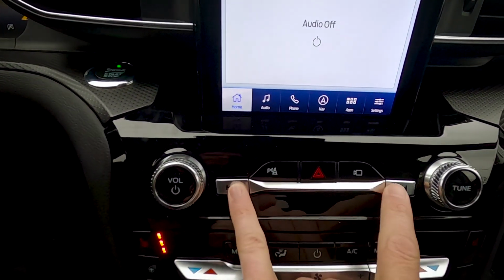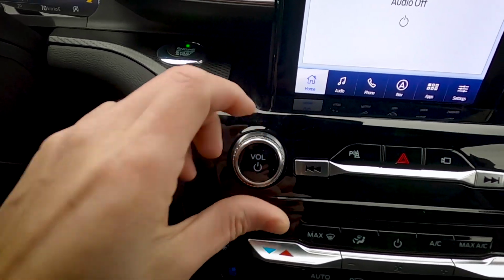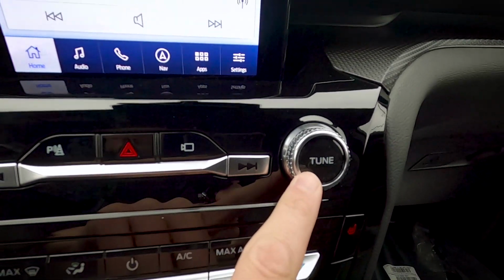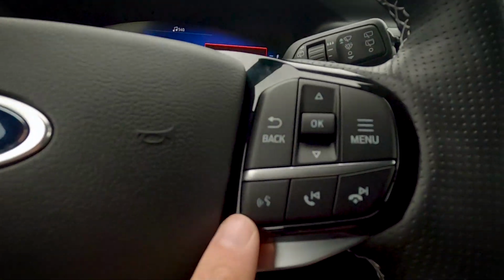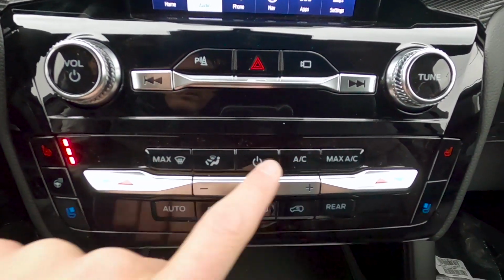And from there, we've got the ability to either change songs or radio stations. We can change the volume, we can turn our audio on or off, we've got the ability to manually tune, we can tune using this, or we can tune on our screen, or we can tune using our voice on the steering wheel. As we start to move down a little bit more, basic climate control settings.